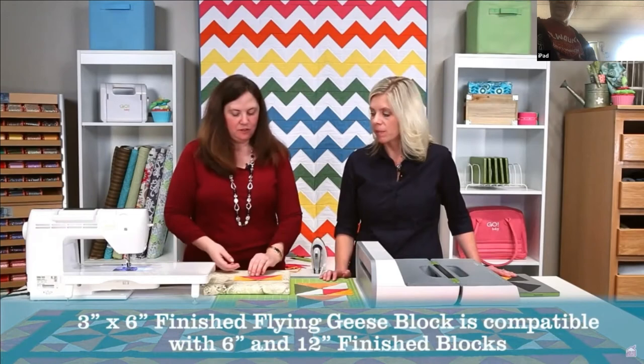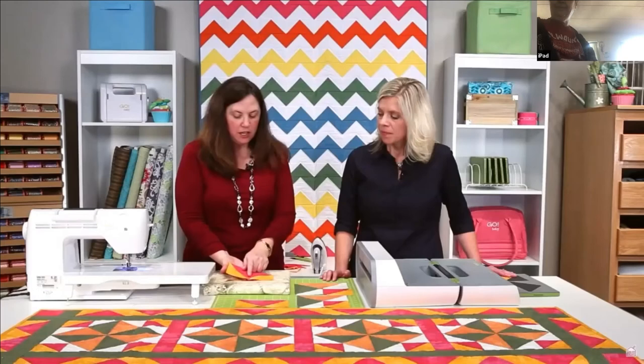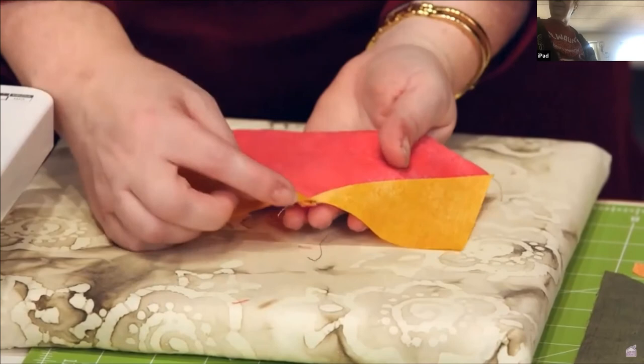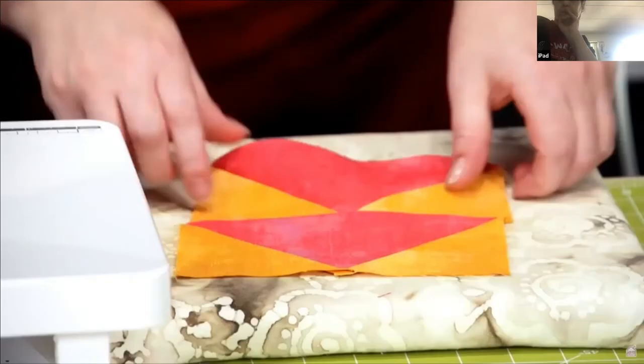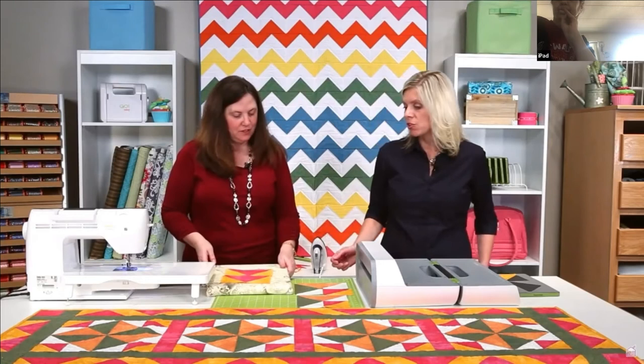Right. One thing I do want to point out is that this is a perfect goose ready to go. A lot of times when people are first making them, they think the point here should go all the way to the edge. And the reality is that's my quarter inch seam for when I sew this strip together with my next shape or goose, so that I get that perfect point at the top and we don't have to bite out of our goose. That's a great tip to keep in mind if you're just starting to sew these for the first time.